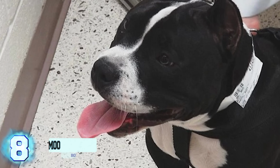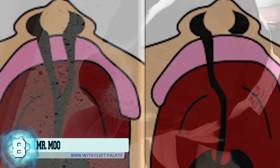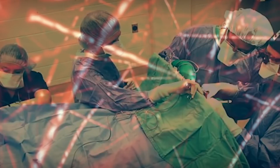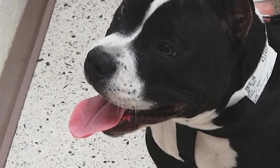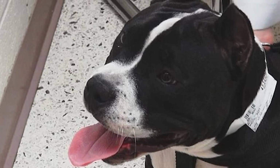Number 8, Mr. Moo. While this dog might look normal, Mr. Moo was born with a serious case of cleft palate, which is a condition in which an uncommon opening in the roof of the mouth happens when tissue doesn't form properly in the womb. A dog who is born with this generally tends to suffer health issues that are respiratory related and infections that can develop in their unprotected nasal cavities. Mr. Moo was the first patient to receive an experimental surgery between a human-veterinary team that rebuilt his palate. Not only can Mr. Moo now finally have the carefree life that he deserves, his surgery will help forward the work in fixing cleft palates for children.